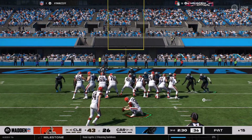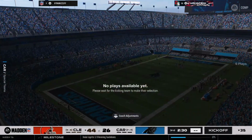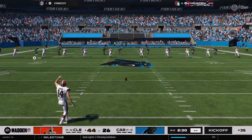That's some good old-fashioned playground football. Even at the elementary school, find the fastest kid and let him run. That one right down the middle. And the Browns push their lead to 18.